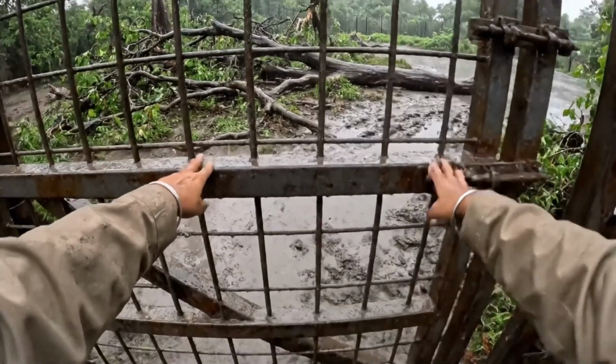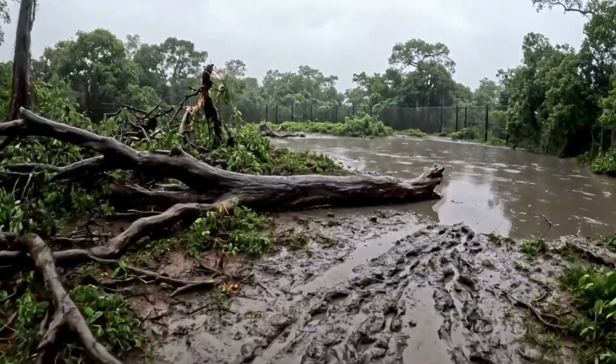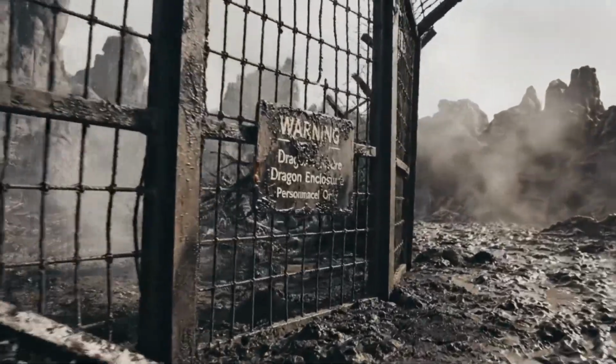The primary latch is secure. Now inspecting the wire mesh for any weak points or fallen debris that might compromise the enclosure. Perimeter security is our first priority. This breach is severe. We must contain the area before tracking.